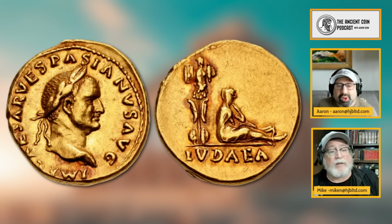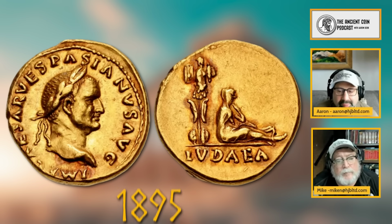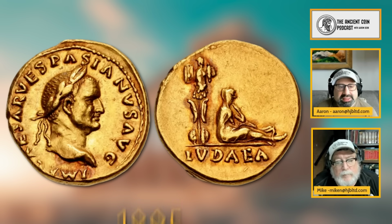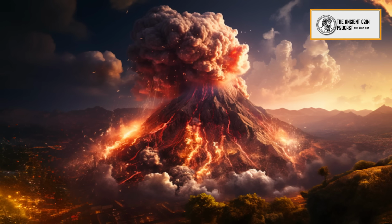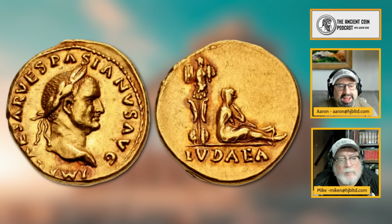The next slide, we have really a fantastic Vespasian aureus. This is most likely from the Bosco Reale hoard from 1895, which means that it would have been during the eruption of Pompeii, during the volcano eruption. The clay actually seeped into the coins, and so you get this reddish color. And that only happened from the eruption of the volcano Vesuvius at the time.